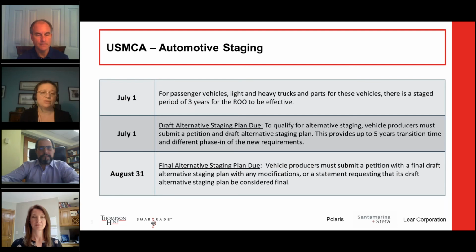And then if you have submitted or are submitting today an alternative staging plan, you have until August 31st to submit your final alternative staging plan. That would take into account any modifications based on comments that have happened, or you need to notify that your alternative staging plan would be considered final. So all of these dates in mind, just to make sure everyone is clear on how quickly things have been developing in the last few months and how quickly they will continue to develop over the next few months.